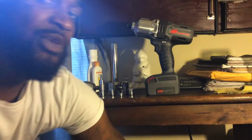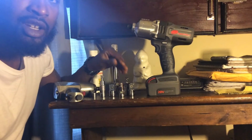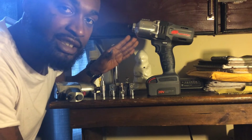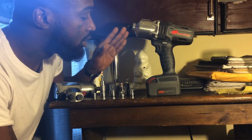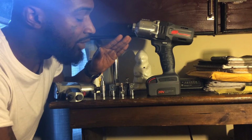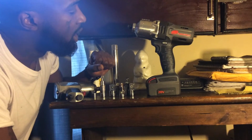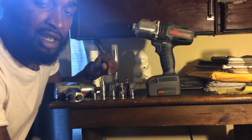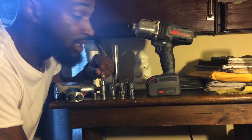I want to make a video about the importance of having certain fittings and adapters if you want to buy an expensive $500 impact wrench like this, the Ingersoll Rand W7150. You want to get things to accommodate it. Like right now, I don't have the boot, but I ordered it. It's on the way, the protective boot to protect this. So you definitely want to get that if you want to spend that type of money on this type of machine.